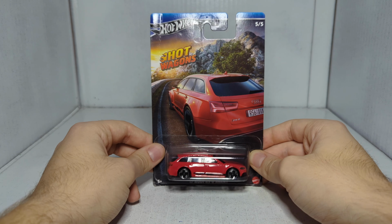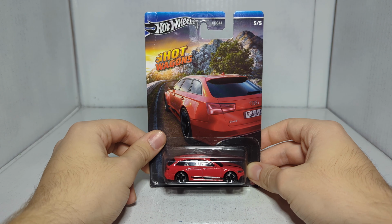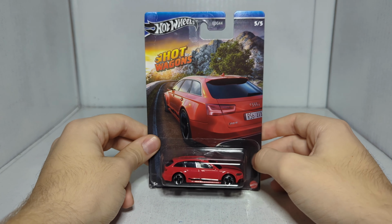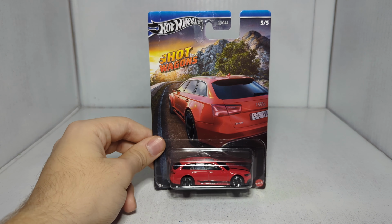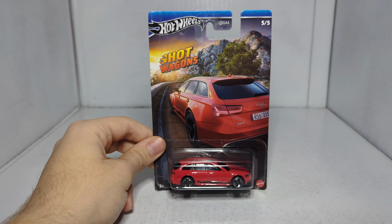All right, final car for today's video, number 5 of 5, is honestly my least favorite car in this entire set, if I'm being honest. The 2017 Audi RS6 Avant, or Avant. I call them Avants just because, I don't know, I'm American, I guess. I'm not a fan of this. I'm not a fan of the modern day wagon. The older day wagons with the cubes on wheels. I am a much bigger fan of those. But yeah, let's open her up.